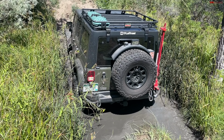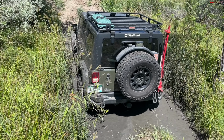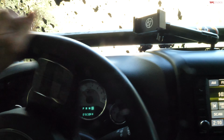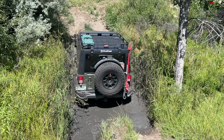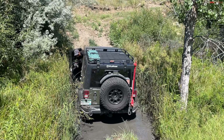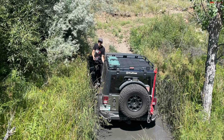So, as you can see here, our recovery Jeep is completely stuck with full lockers. Front and rear locker is now on. I'm in 4 low. Reverse, there's just no getting unstuck. So, what we're actually going to do is we're going to use the truck we're filming to recover the recovery rig. Front and rear locker, not going anywhere.